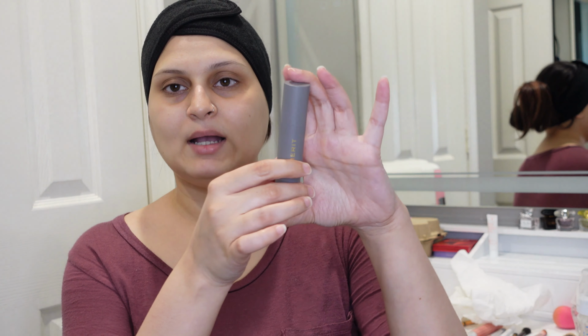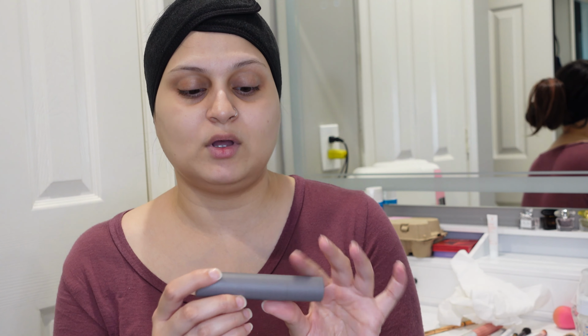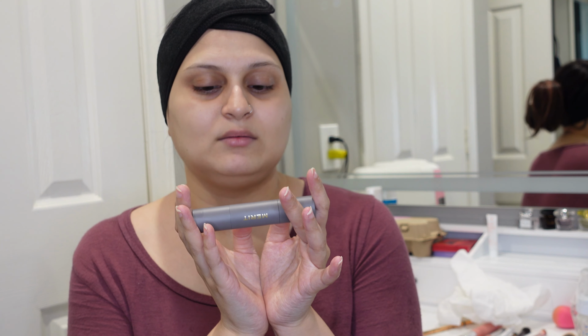Also, it's compact. It's smaller than my hand. It's super compact, so you can throw it in your purse, your travel makeup bag, or basically anywhere. It's very space saving. Even in your makeup drawers, it's not going to be one of those squarish, rectangular, huge bulky foundations. It's just going to take up very little space, and that's what I want because I am going to be traveling soon.